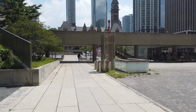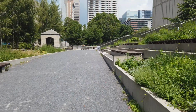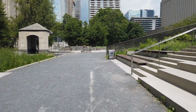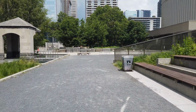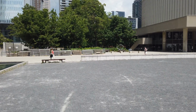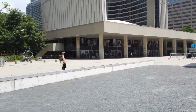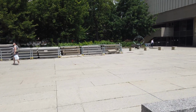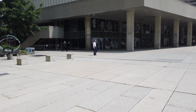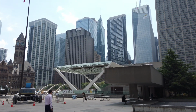This would lead straight into Nathan Phillips Square. I'm gonna continue heading north towards Hayter Street. I just think it's hilarious that there's a street downtown called Hayter Street. We'll just skirt around the western side of City Hall. And looking back towards the financial district.